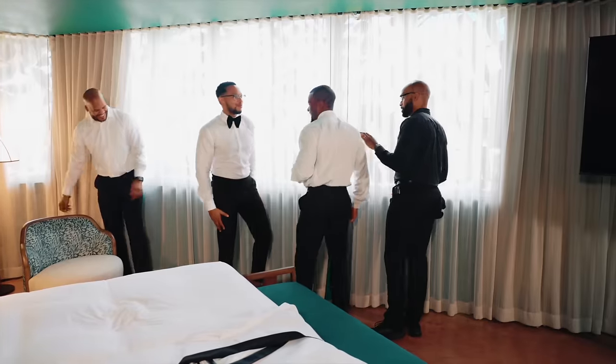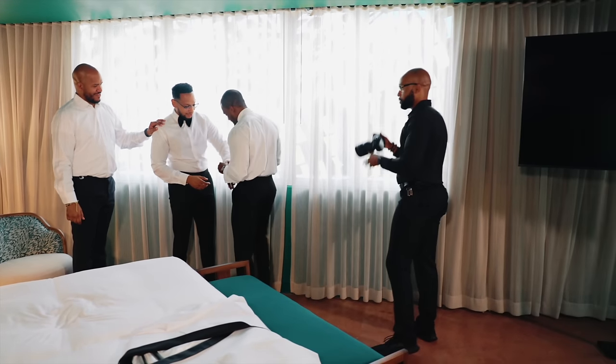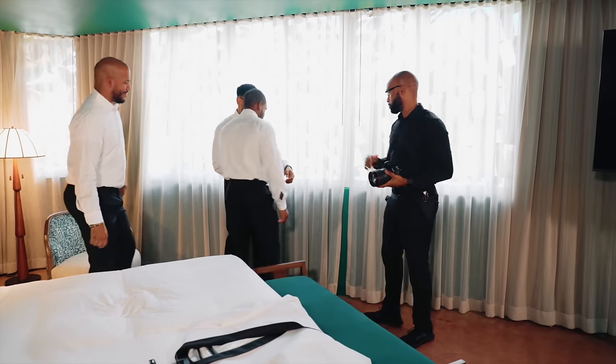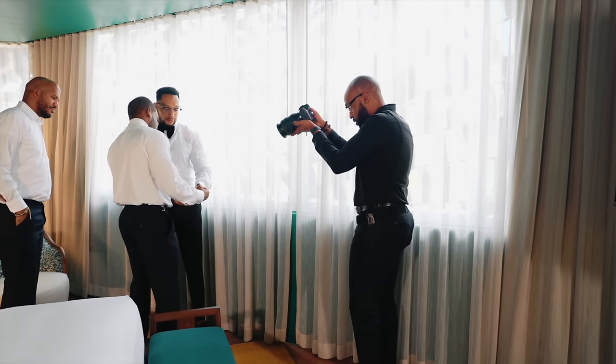You can help him with maybe his watch or what have you. Just adjust him, you know. Awesome. Come on this side, because I want the light to hit you. Yeah. Yep. Hold that right there. Just getting some close-ups of the watch first.